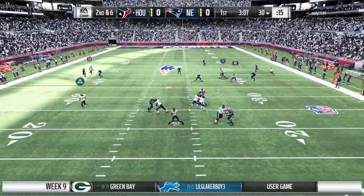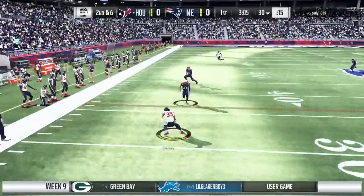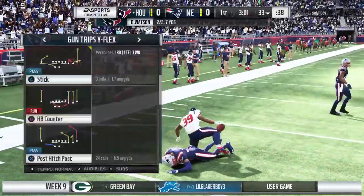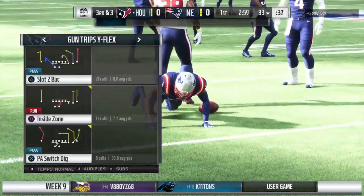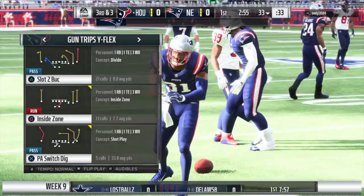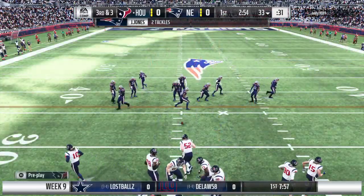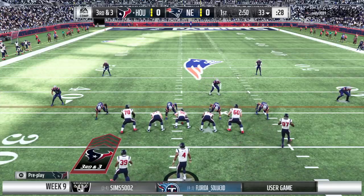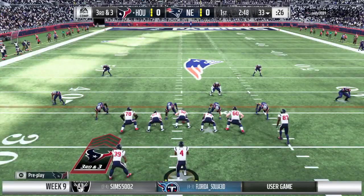From the gun, here's Watson. Finding a safety valve here. That's complete. And he'll get it up to the 33-yard line. Give him 3 on the play, and they're going to face a third down. I know most of the time when the ball's in the air, you're thinking wide receiver, tight end, but running backs, they can be a big part of any passing offense nowadays.